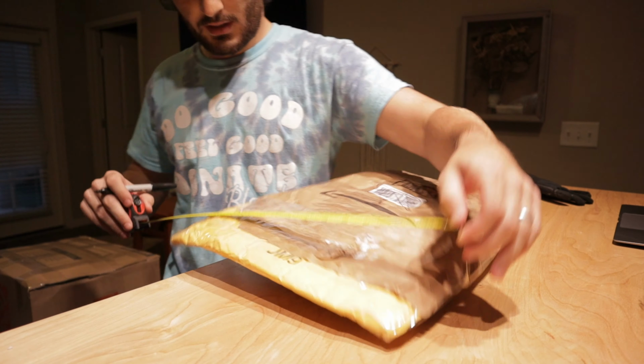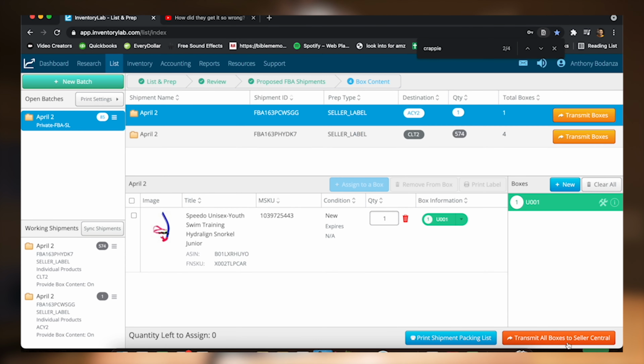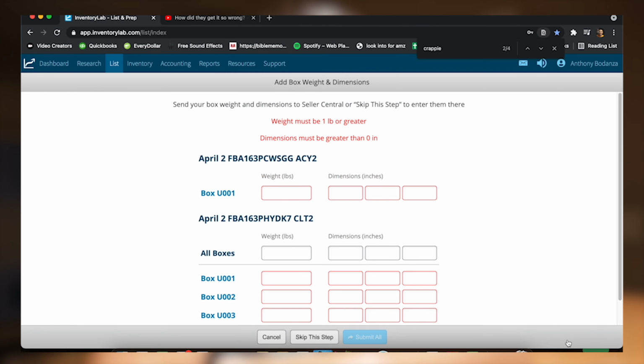I'm just gonna pack up this other box right here real quick. Oh, we got everything over here ready to go for tomorrow, but we still need to complete our shipments. We'll assign this one to the box. We could transmit these boxes separately, but let's transmit them together. Transmit all boxes to Seller Central here.